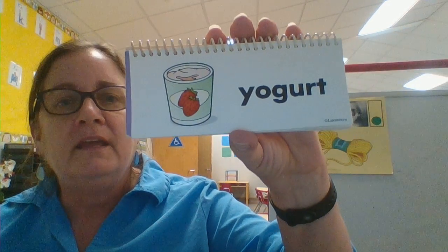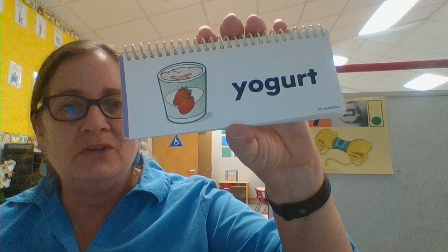Okay, our next word clue. This is a snack food made from milk. Oops, sorry, I forgot to take away the clue. If you said yogurt, you are correct.